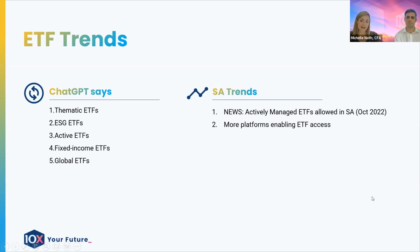We are seeing more platforms enabling ETF access. Traditionally, because ETFs trade and settle like a stock, the wealth managers who run share portfolios tend to be the big users of ETFs, because it fits neatly into their operating environment. But we are benefiting from the functionality that Wealthport has, enabling advisors to access ETFs on a list. And more platforms around the country are replatforming and retooling and improving what they can offer.